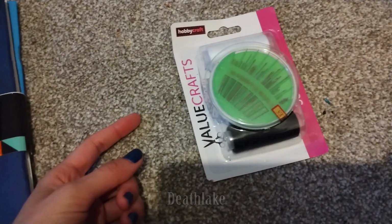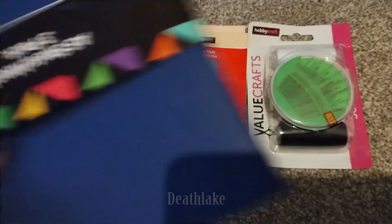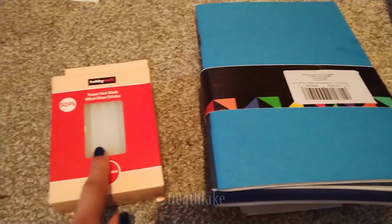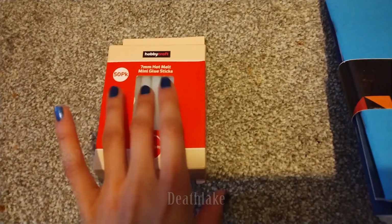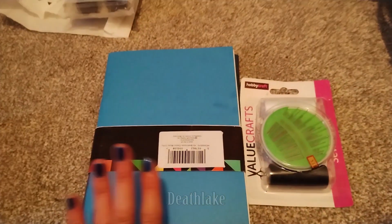Up next is Hobbycraft. So I managed to get £5 for the birthday voucher, and then there was also a £5 free for the craft month. So this was originally £1.65, this was originally £7, and this was originally £4. So this was a separate purchase for £7, £1.65, £4 and £7. So this was in a separate purchase with the £5 birthday voucher. With the £5 birthday voucher, this ended up being £2, and then these two together with the £5 craft month, it ended up being 65p.